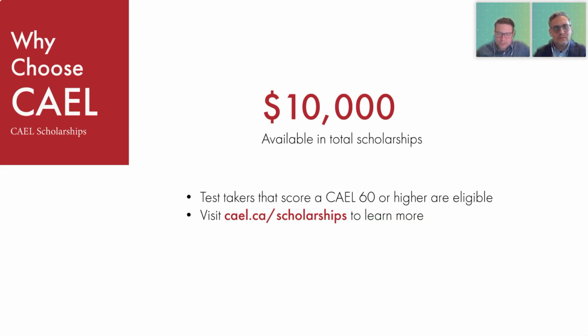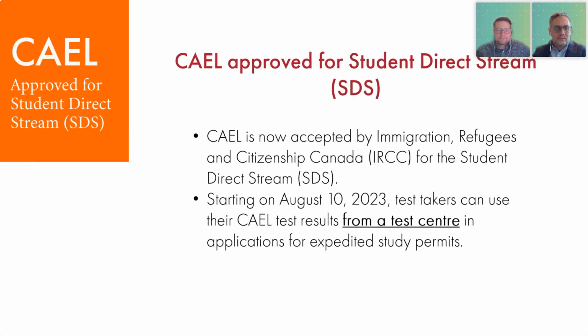There's a minimum score you have to get on the CAEL to do that. And by the way, you can go to each university's website and find out what their minimum score is to apply using the CAEL. But we encourage you to learn more at the link and go check out ways that we want to give back to our students that are achieving well on the CAEL and headed to university.